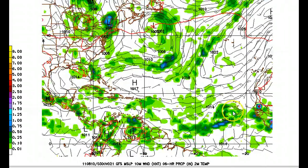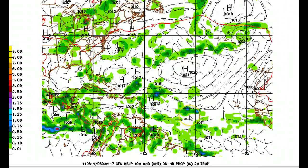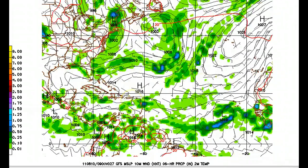And again, we'll be watching to see if this wave does eventually want to develop. Again, it's in a really bad spot for the next week as it moves across the central Atlantic. But again, maybe as it moves farther west, it picks up some steam and maybe tries to develop.